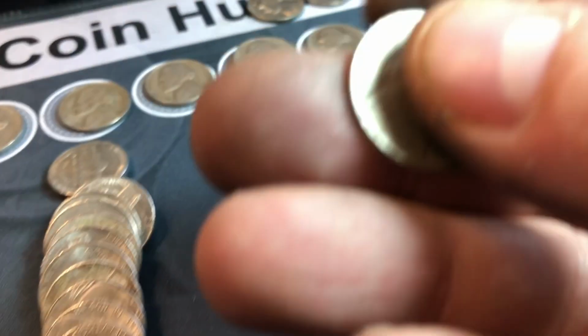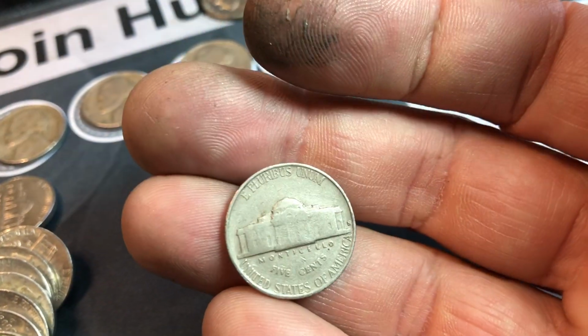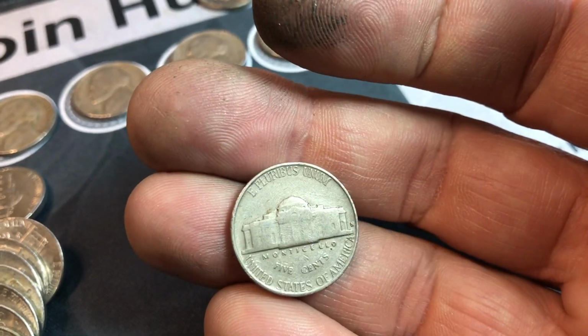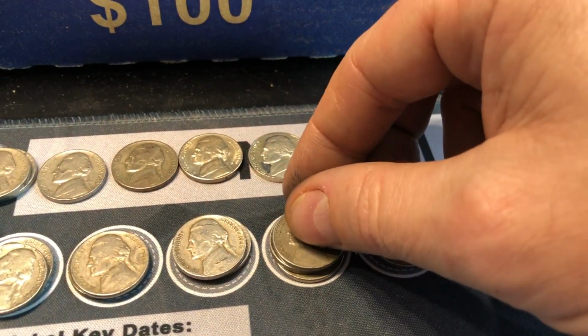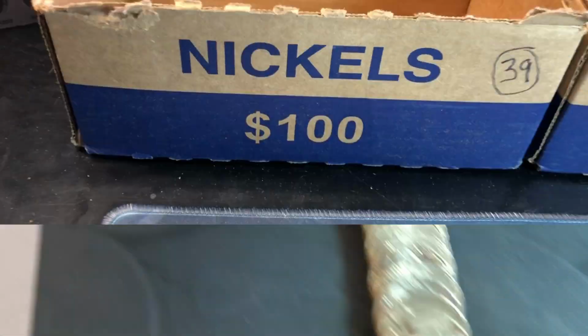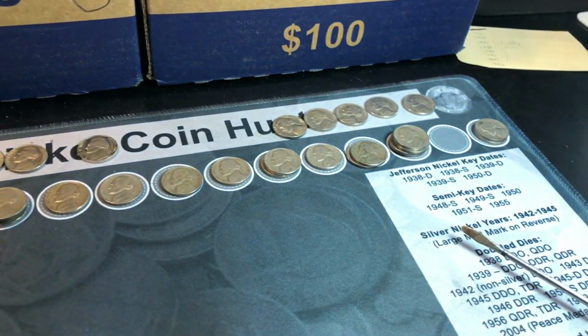Roll 49 is going to leave us with another 40s nickel, and this is an odd-toned 1947 San Francisco. Not a key date, but definitely a good find, and our third from 1947. Well, box 39 is in the books, and it was definitely a great box.